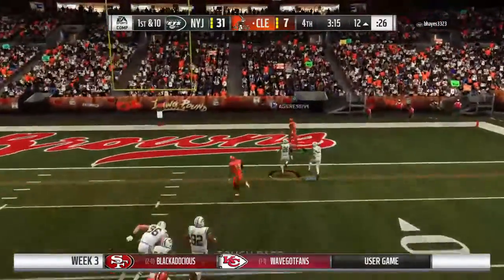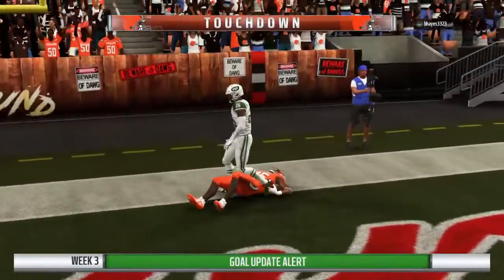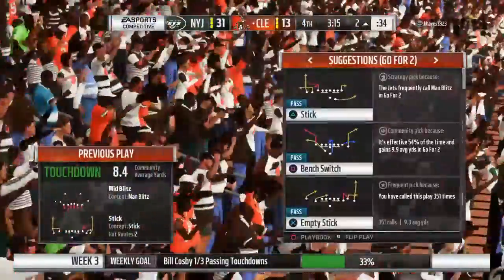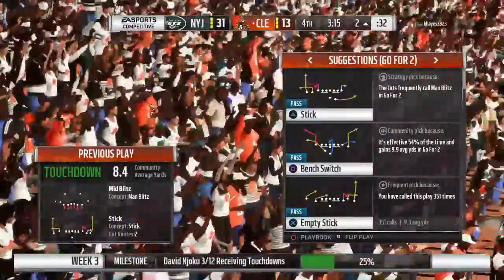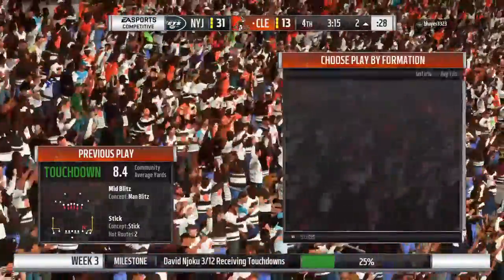On first down, it's Taylor. Njoku pulls this one in. He's got it for a Cleveland touchdown. David Njoku, his third touchdown now on the year. And the Browns get a score closer.